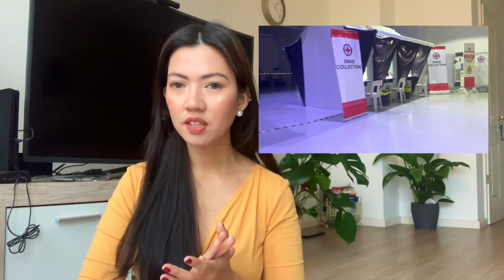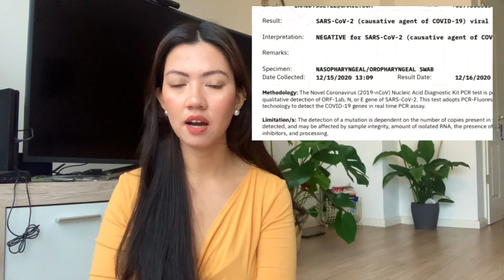On my experience, getting the swab test done, my agency had me schedule sa PRC, Mandaluyong. I was there around 1 p.m. and I finished around 1:15 p.m. The fee that I paid was around 4,500 pesos, and it only took me 15 minutes. You will just have to wait for the result within 24 hours via email. Then I just printed it out para ma-present ko siya sa airport.